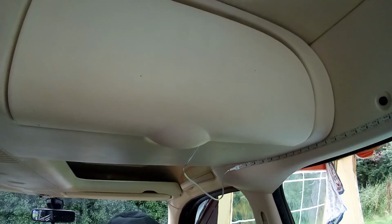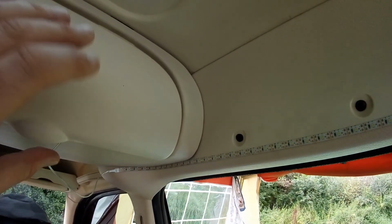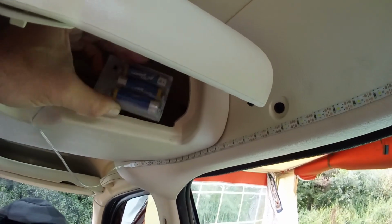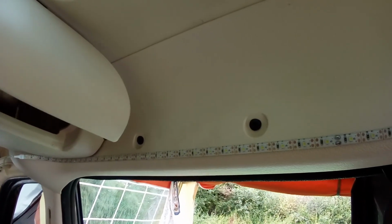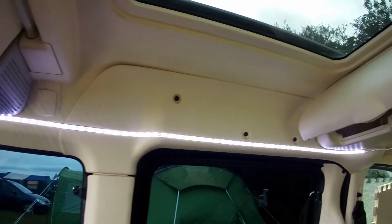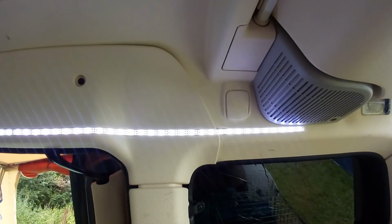So I've fitted the LED strip lights, the cool white ones. The battery compartment is in here. So this is it running along. That's a meter. And same on this side. So I'll just put them both on now. Simple to do. There's one, there's the other. I'll show them to you tonight. I'm gonna fit the colour one now.